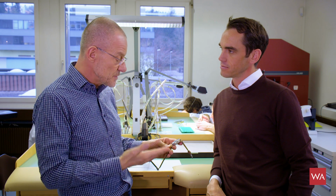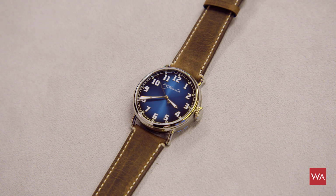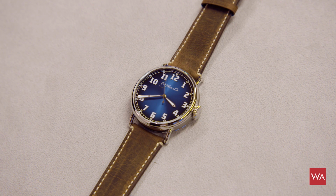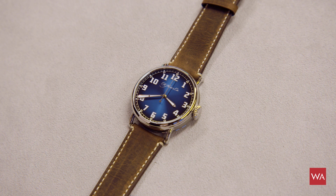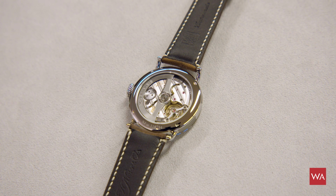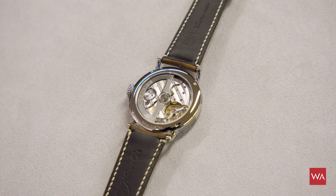And then I discovered that you have just launched a watch that I personally very much like, for many reasons. Explain to me what this watch is and what you're doing with it. It's also the entry price level of your brand. Everything is relative, but for us, yes, it's our Heritage collection.